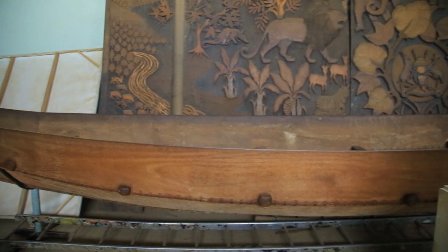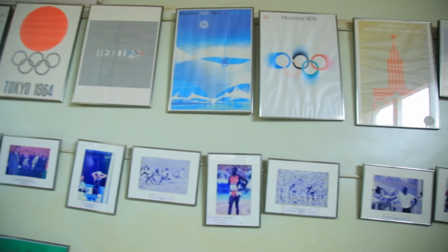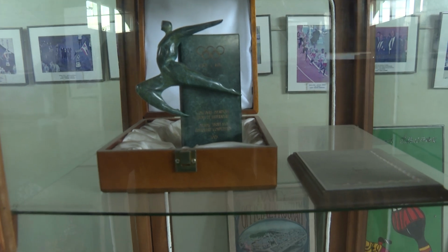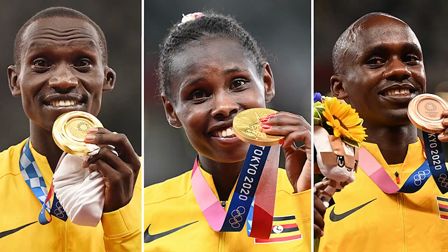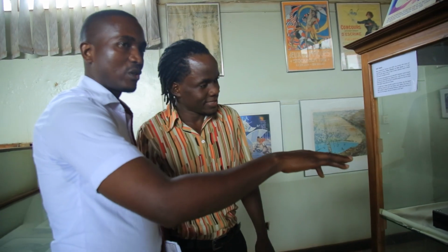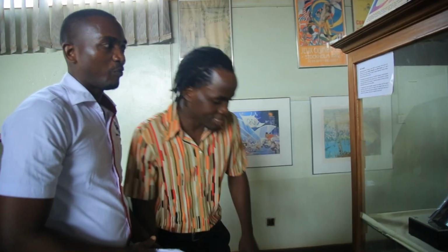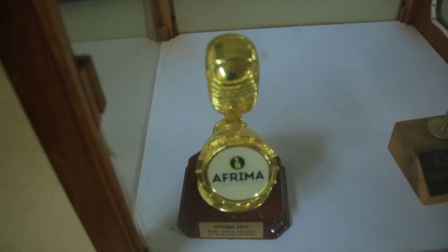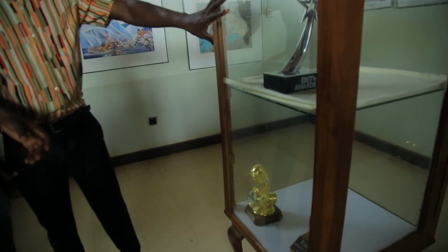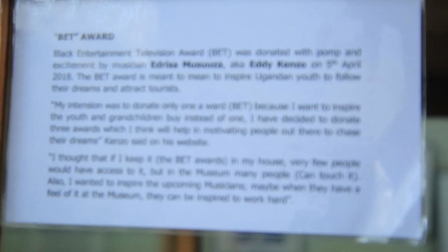Right now, the Olympic section, where talent is really appreciated. If you are talented, one day you are going to get an accolade. Being here, I've gotten to see a BET. I've never been to America, but I now have a chance to see the BET. These are awards won by Eddie Kenzo. I'm seeing the BET, I'm seeing a Freeman. So, are these accolades for Eddie Kenzo? Yes, he donated these awards to the country, so they were brought here at the museum.